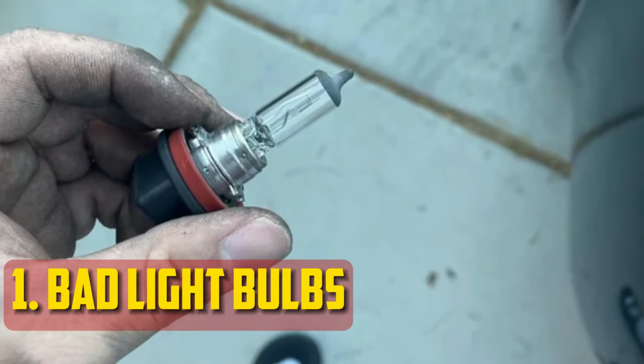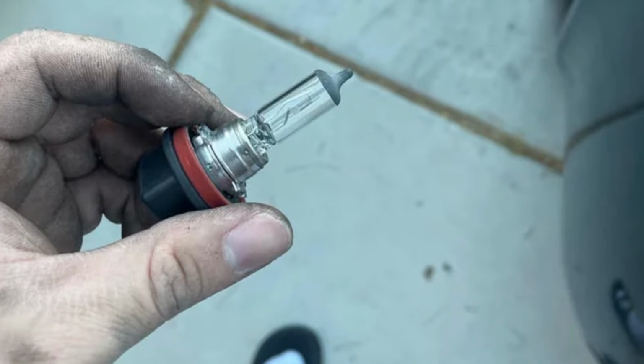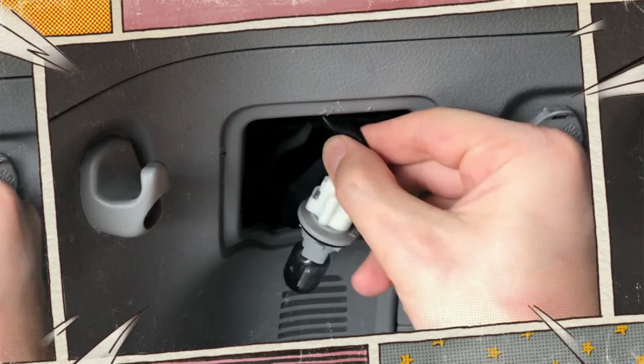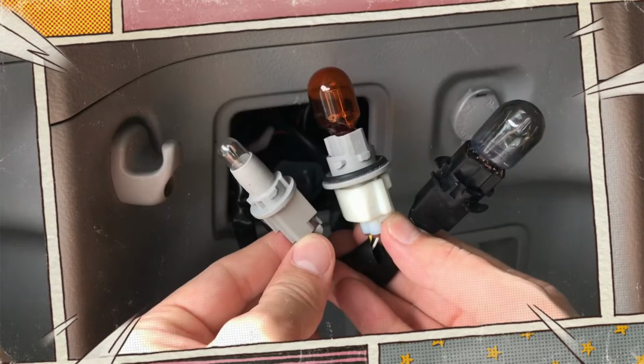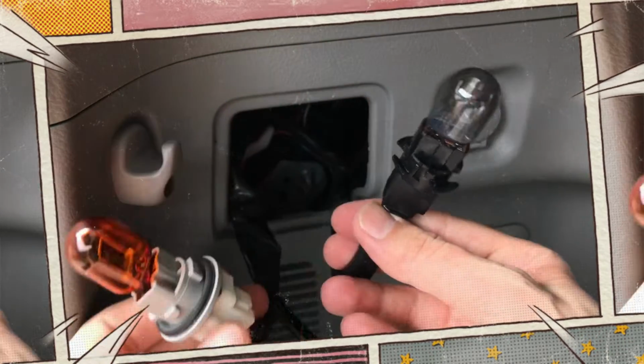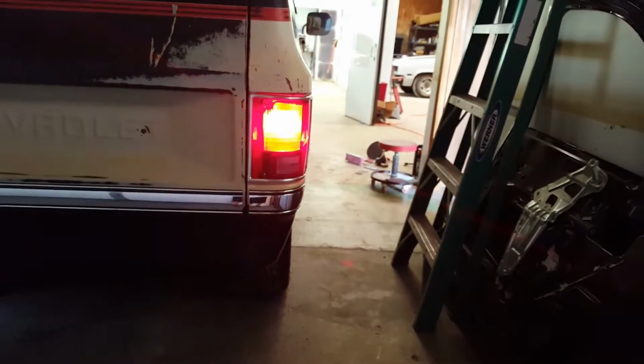Bad light bulbs. LED lights are frequently used in new cars' taillights. If your car is older, though, you should inspect the light bulbs. Although the brake and tail lights frequently use the same bulb, the bulb actually houses two separate circuits. This raises the possibility that one circuit may be burned while the other remains operational. Light bulbs are inexpensive to replace and are generally very easy to replace.